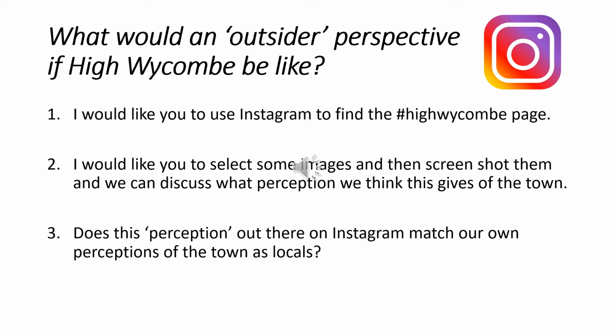So as I said, we are what is known as an insider when it comes to High Wycombe, because we know it. We've lived here for however long, short time, long time, doesn't really matter. You have that insider perspective because you've been here more than once, and you have that day-to-day understanding of how the town operates. But if you were to go on Instagram or any other social media platform really, and search High Wycombe or hashtag High Wycombe or hashtag Wycombe, any of the ones that are just publicly added to general Instagram pages, you will see a vast array of images come up. And those images immediately would give somebody on the outside a view or a perception of what this town is like.